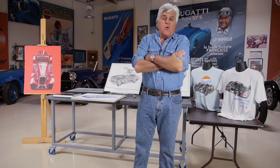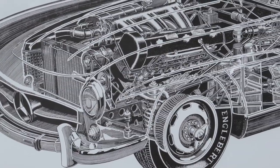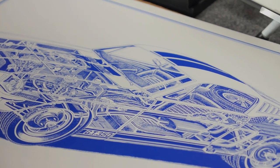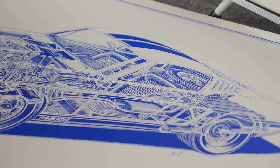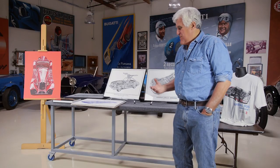You know, we've been featuring some automotive artists lately, and people seem to like it, judging from your comments. And the gentleman you're going to meet is probably one of the greatest of all time. You're familiar with his work, I'm sure. You've seen it in the pages of Road & Track and all the European magazines. He does these amazingly, accurately detailed cutaways that are just unbelievable. I just find them fascinating. I don't know anybody who has the patience to do it.